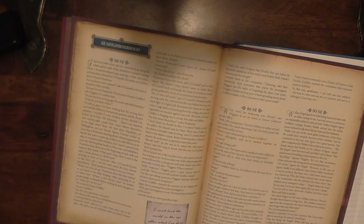"We're sorry to bother you, Doctor," says Wiggins as we sit down in Dr. Gibbelsko's private office. "Well, talk, young man." Dr. Gibbelsko is rather rotund, but unlike the usual stereotype, he's far from jovial. He even looks rather severe. "What's your relationship with Dr. Goldfire?" "We're colleagues and we've worked together on occasion." "You get along well?" "I think so, yes. Our approach to medical work is different, but in the eyes of the layman, it's not important." "Could you tell us what you were doing on Saturday night?"